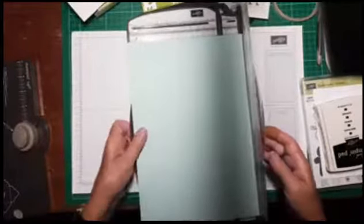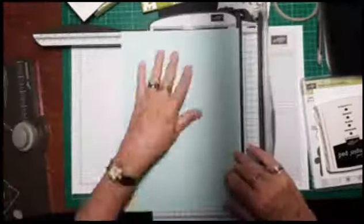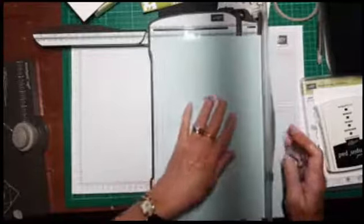All right, so I've got a piece of Soft Sky card here, and I'm going to cut it at 8 1/4 by 3 1/2, I think it is.